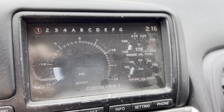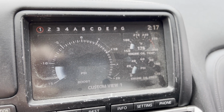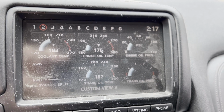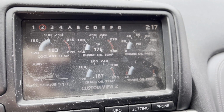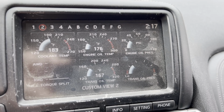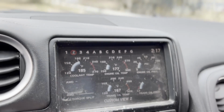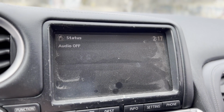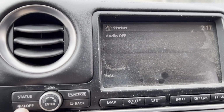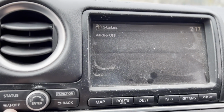Then as far as the custom ones that are set up, you've got a boost gauge with your engine oil temperature on here. You've got the basic one I've been watching, which has most of your important things: coolant, trans, engine oil and pressure, and trans pressure, and your torque split, which is really cool. Other things you could display on the screen: status would show you what audio you happen to have on at the time. You can change your brightness up and down and turn off the screen as well.